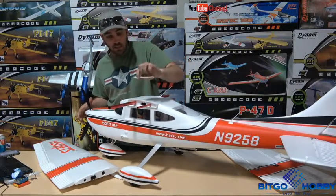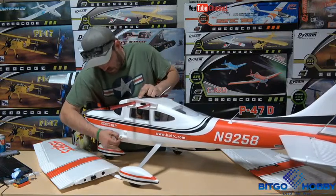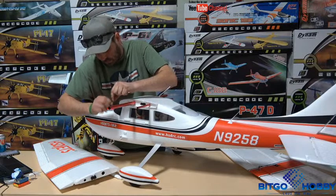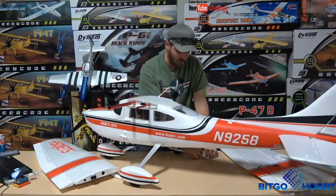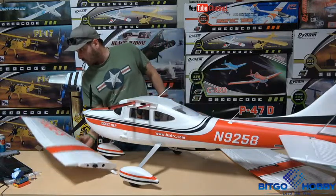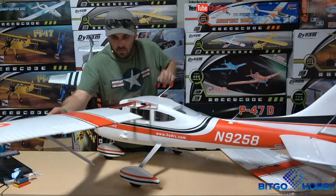These antennas actually are the tabs for the wing and on the top, and then it's just an easy little cotter pin and a pin that drops down in there. So super, super easy to put together. Runs on 6S.